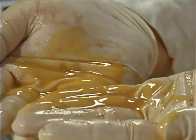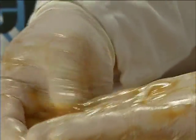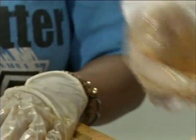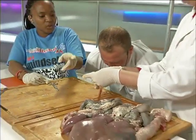This is where absorption is going to take place. Remember, we've added all the acids and the bile and the amylase and all of that. That's all in there, and that is what makes it a liquid so that it can absorb it quite nicely. And it feels so slimy. Sorry, I've got to take this nicely off.